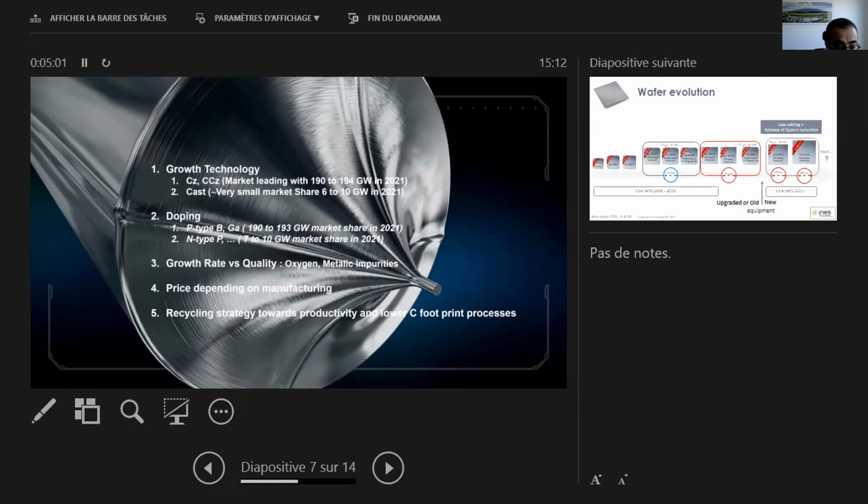We have seen that when it comes to multi, the main players like GCL, Canadian, and by the way, they are all Chinese, who are manufacturing multi today. And it's really a limited number of actors for a very low capacity, which is 6 to 10 gigawatt, which is surprising because when we go to large wafer, then cast mono, you can cut whatever you want in it. But as I said at the beginning, we are moving to larger wafer, but this larger wafer will be combined with very high efficiency.